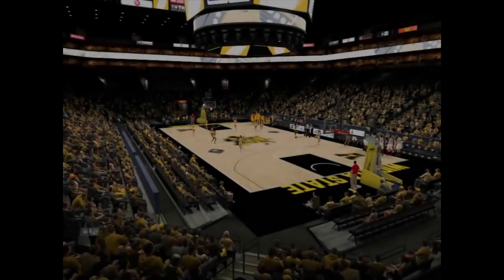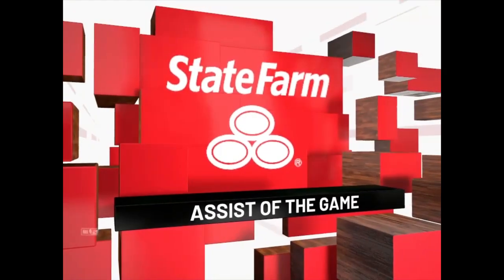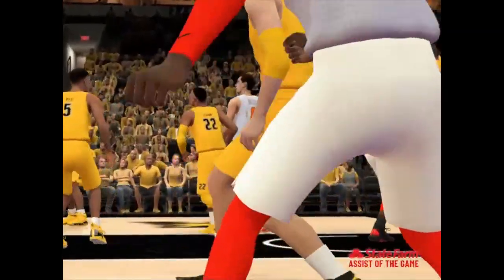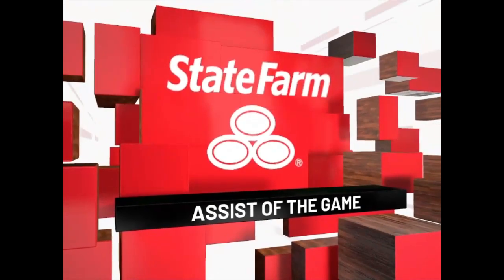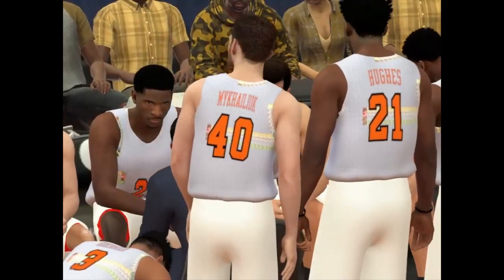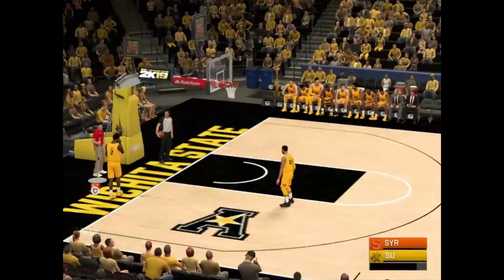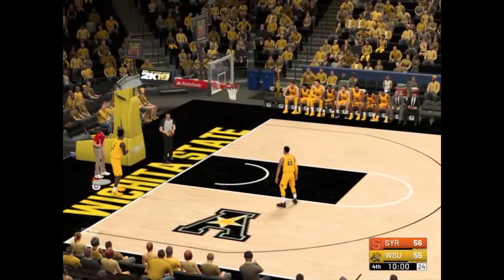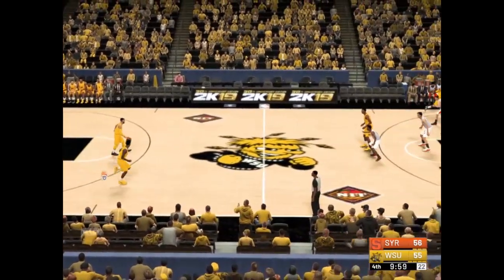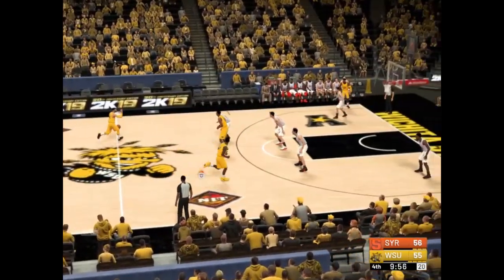And a chance right now to show you our State Farm assist of the game. And I'm glad this was the pick because I love this pass. Such a great dish. That's what I call court vision. Yeah, you also have the location of the pass. Puts it right where it needs to be, where his man can do something with it. We've reached the fourth quarter, and what has been a very competitive game should be an exciting finish.